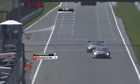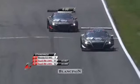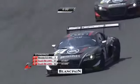Across the line comes Vanthor, just holding on to that second position, and as a result, extending their lead at the top of the championship. Jan Seyfarth will have a comfortable run to fourth place now, with Dominic Baumann finishing in fifth position.